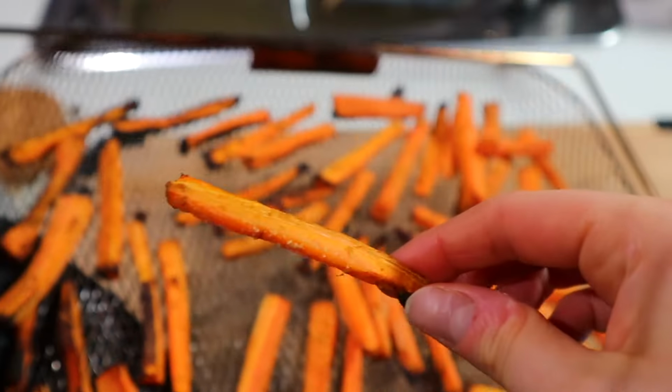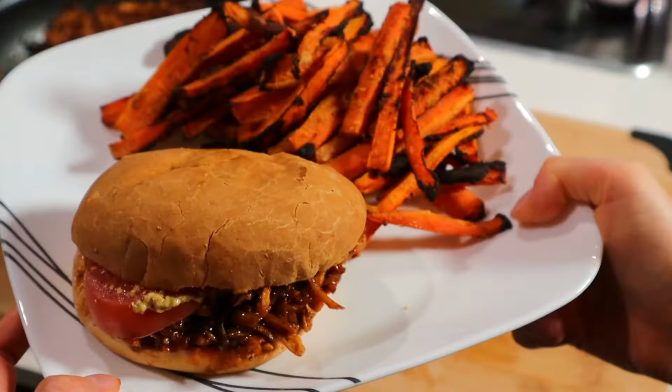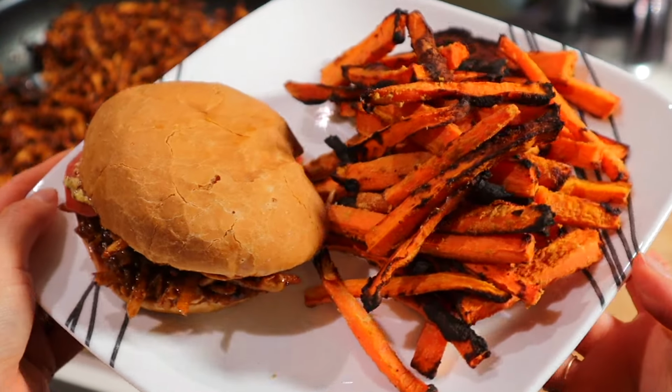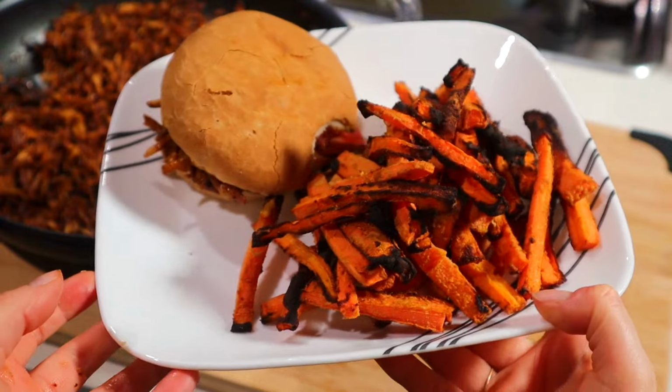You know, depending on the root vegetable you use, it's crunchy like a fry, crispy on the edges. Carrot fries are also really naturally sweet too. So you could use carrots if you also don't have sweet potatoes. You could also make sweet potato fries, guys. You know, I am well aware that this meal is kind of a cheat meal.